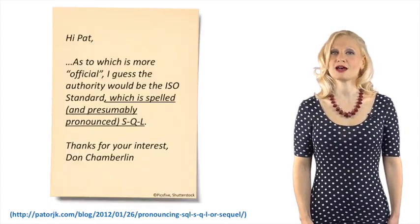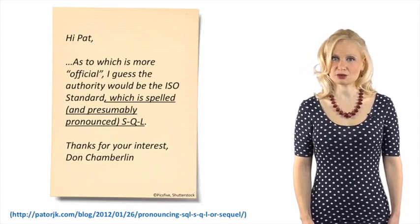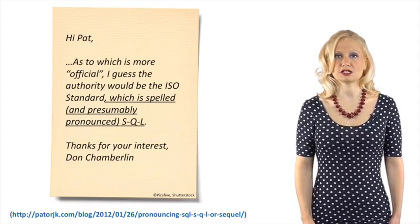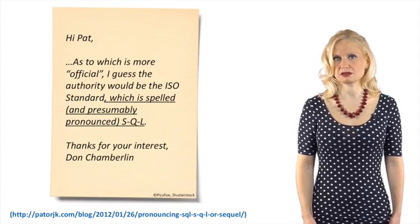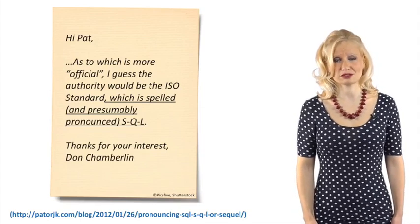Don responded with, "Hi Pat, since the language was originally named SQL, many people continued to pronounce the name that way after it was shortened to SQL. Both pronunciations are widely used and recognized. As for which is more official, I guess the authority would be the ISO standard, which is spelled and presumably pronounced SQL. Thanks for your interest, Don Chamberlain."